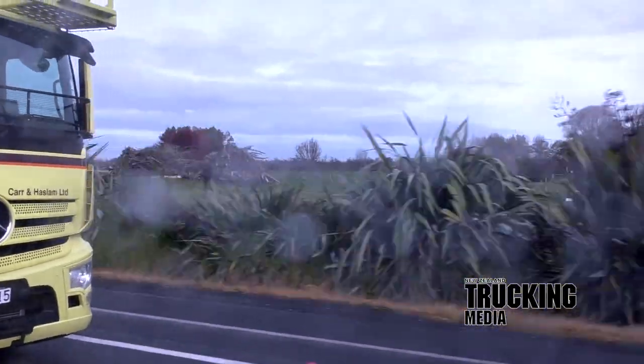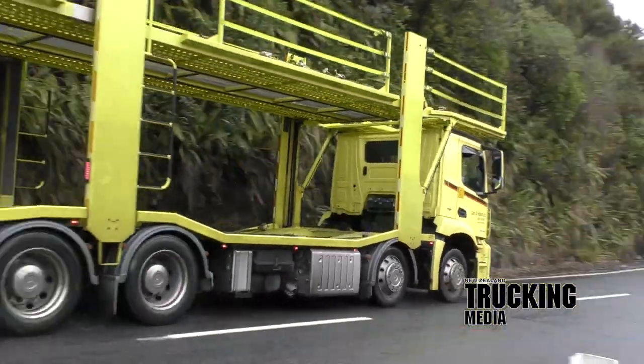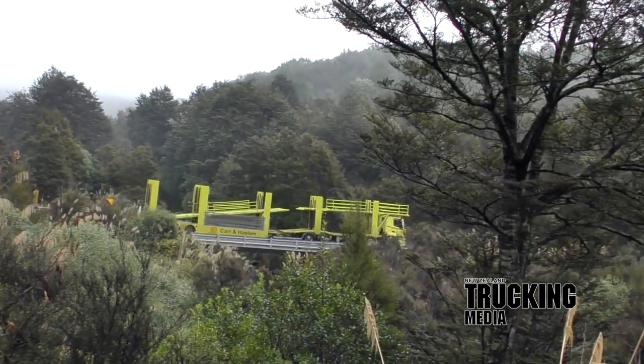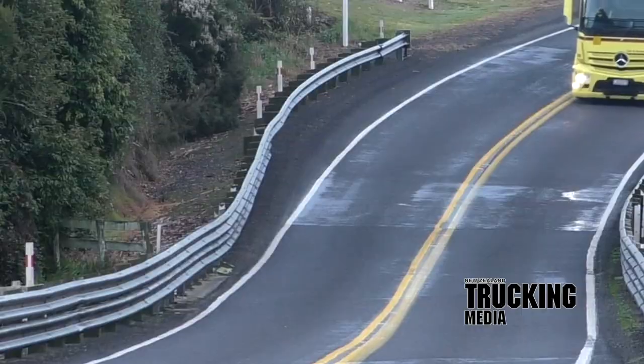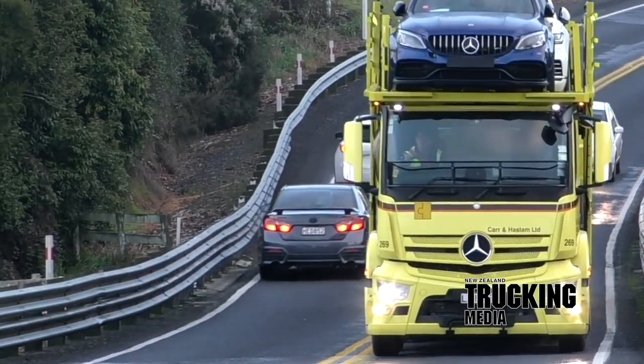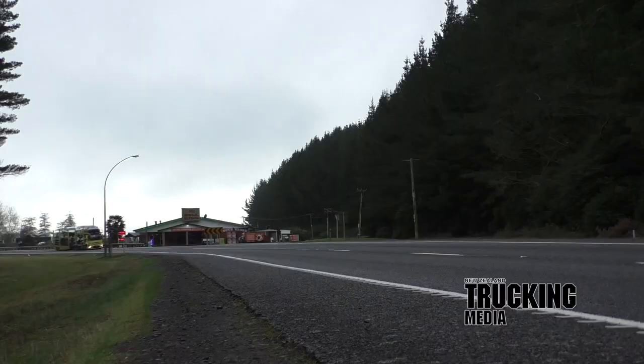Carr and Haslam's association with the Three Pointed Star goes back a long way, and it's been a fruitful one for both parties. Chris is a strong advocate for anything that comes out of the Mercedes-Benz stable, and is a great believer in the latest technology. Himself and the company he heads have always strived to innovate and bring the best from all corners of the globe to the New Zealand market with all its idiosyncrasies.